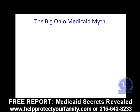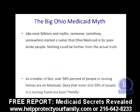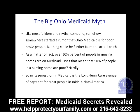So what's the big Ohio Medicaid myth? Well, like most folklore and myths, someone, somehow, somewhere started the rumor that Ohio Medicaid is just for the poor or people that are broke. Actually, nothing could be further from the truth. As a matter of fact, over 50% of people in nursing homes are on Medicaid. So, does that mean that 50% of people in a nursing home are poor? Hardly. In its purest form, Medicaid is the long-term care avenue of payment for most people in middle-income America.